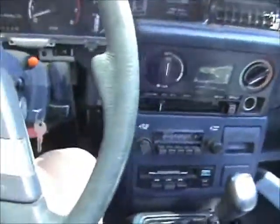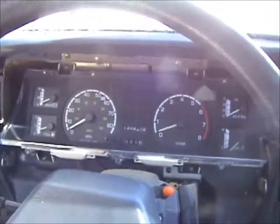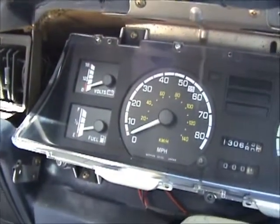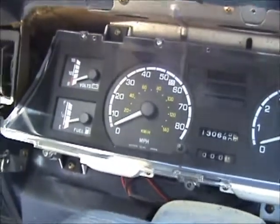When we first fired it up, it kind of looked like our alternator wasn't putting out, but you know what? On a meter, it was putting out just fine. So pulled the dash apart, went in and did a little repair on our gauge.